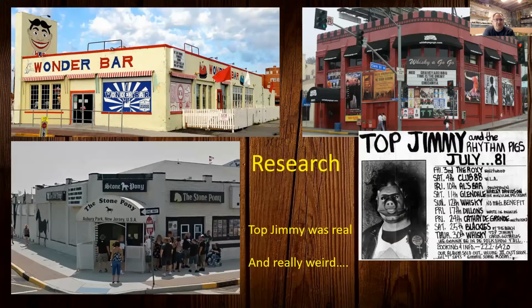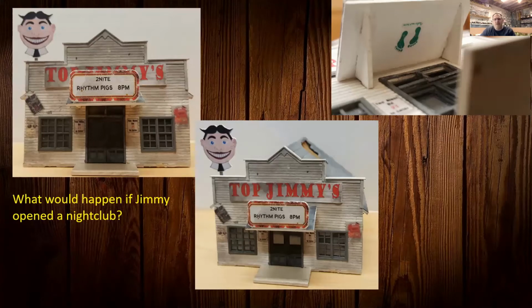So I decided to do some research. First, you've got the Wonder Bar and the Stone Pony, which is where people like Bruce Springsteen and Southside Johnny got their start. The Whiskey A Go-Go is where tons and tons of bands got their start. And then I found out Top Jimmy was a real dude. He was really weird, so I'm not going to go into his antics, but the song is about Top Jimmy. So I decided, all right, let's advance 20 years. Where would Top Jimmy be? Near as I could figure, he would own a nightclub. So the nightclub is Top Jimmy's.